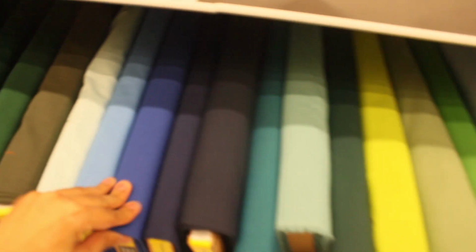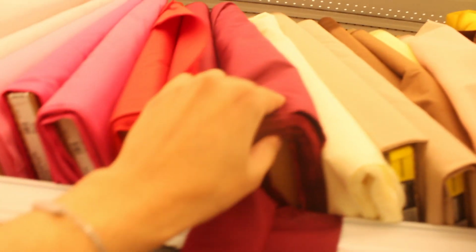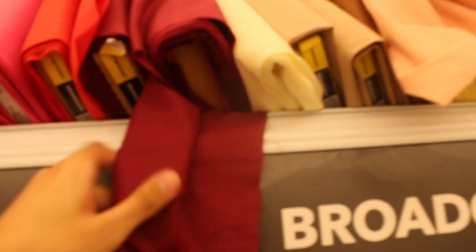All right, so we have arrived at the fabric section. All these fabrics, one day I'll use you guys, but right now this is not going to be ideal. But I'm thinking like this kind of blue. So let's do this kind of blue, maybe some kind of red like this. These kind of fabrics are what I'm going for. But I'm going to need a little bit more of a mesh material. I'll see if I can find some back here.